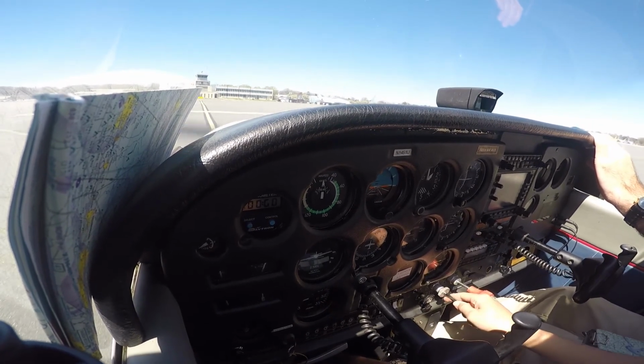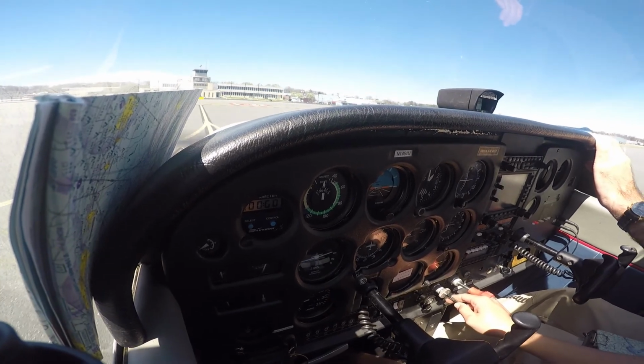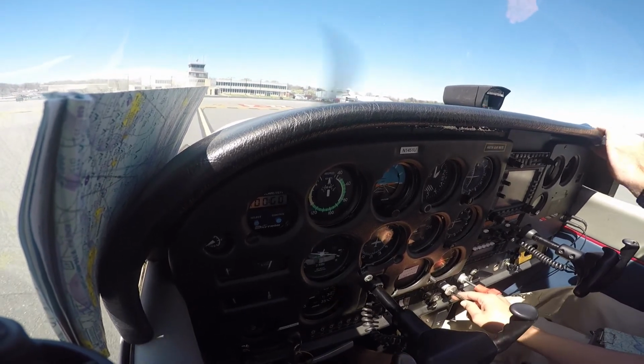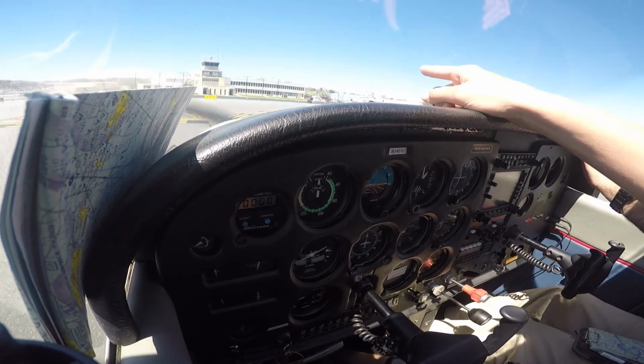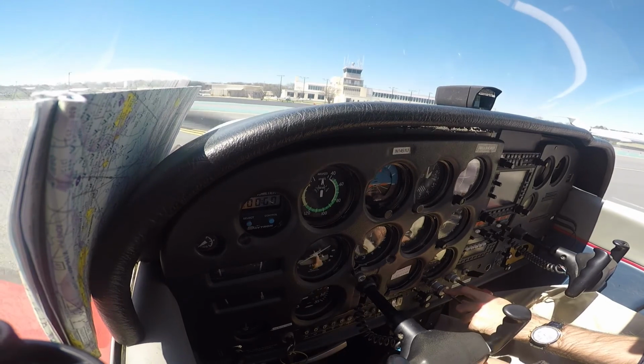I don't know whose plane that is. 345 Echo to self-serve. Yeah, let's go to the left right here. 345 left turn right, Echo taxi to self-serve. Gotta cut it in and run over there. I got flight control. Yeah, flight control. Might just go to the end down here. Alright.